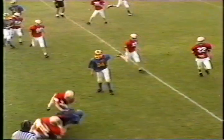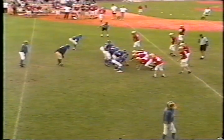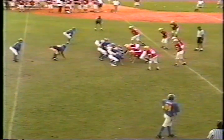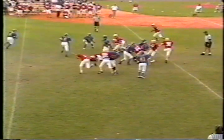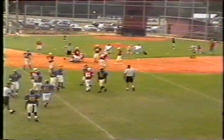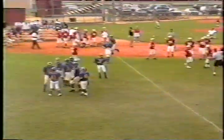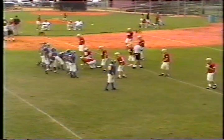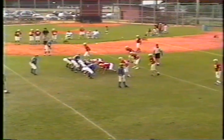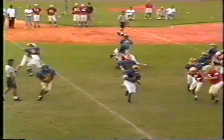Let's go. He's got open field. Number 84 didn't block nobody. Option. Pretty. That's pretty. First down. And he got to stop the clock, though. Hurry up. They got to stop the clock. Come on. Halfback pass. Wide open. Oh, man.